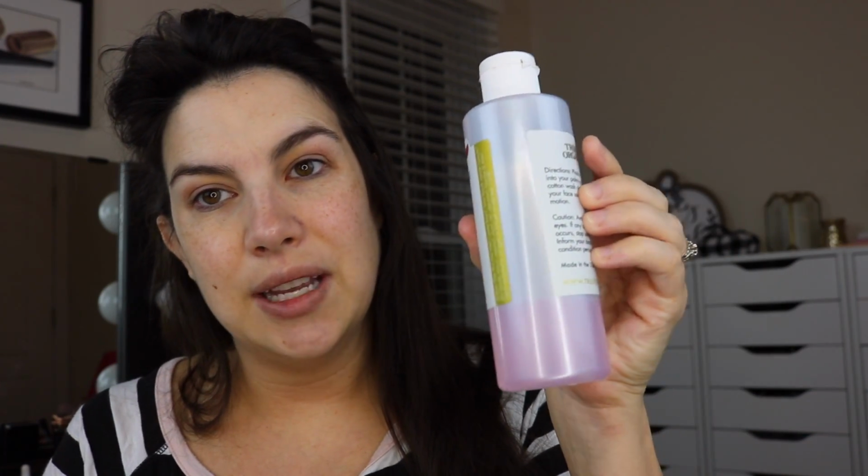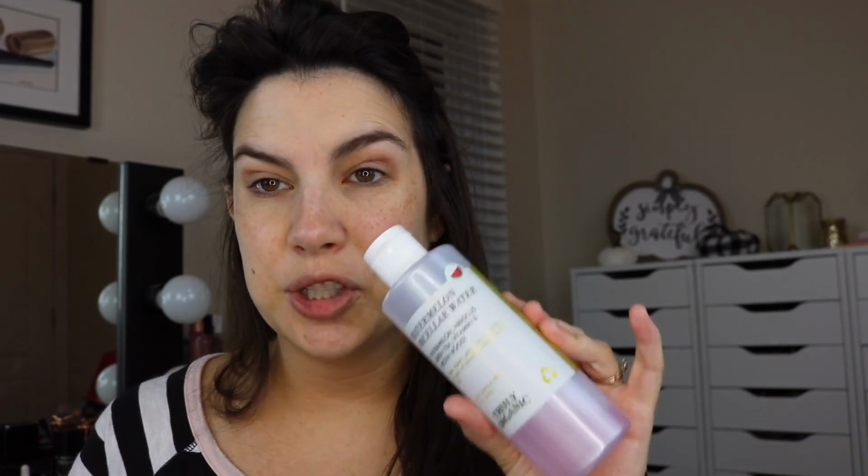So the very first thing that I do is I use a micellar water all over my skin. And this one, as you can see, doesn't have a whole lot left in it. It's the watermelon micellar water from Truly Organic. I got this from Nordstrom online. It's something I got, I want to say, earlier in the year. And it says watermelon, hibiscus, green tea, vitamin B, and biotin boost. And it does say harsh chemical free. And it has a nice kind of refreshing scent.